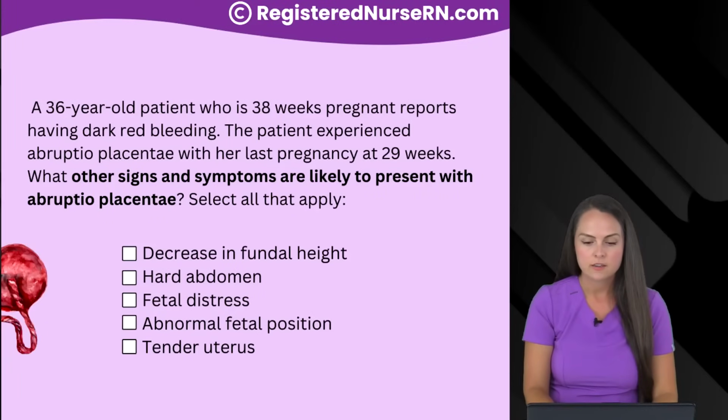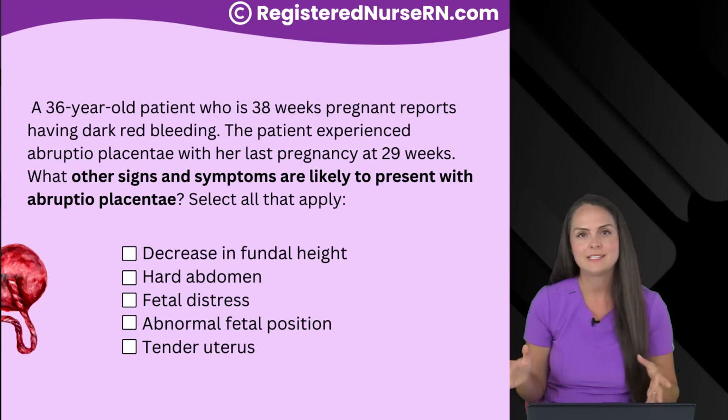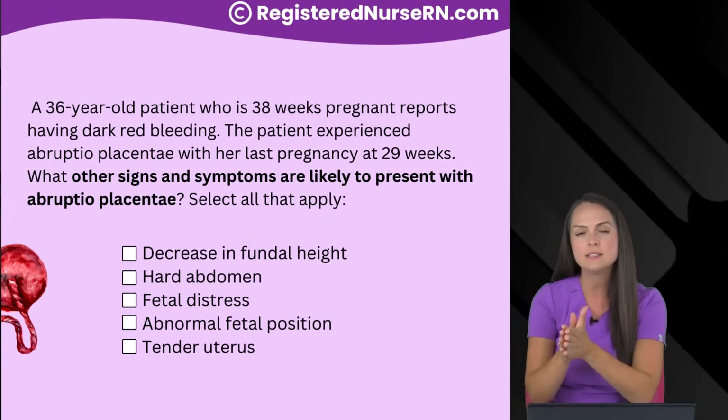This question says a 36-year-old patient who is 38 weeks pregnant reports having dark red bleeding. The patient experienced abruptio placentae with her last pregnancy at 29 weeks. What other signs and symptoms are likely to present with abruptio placentae? Select all that apply. Abruptio placentae, also known as placental abruption, is where the placenta detaches from the uterine wall.